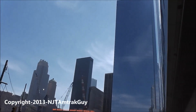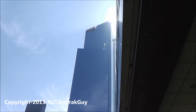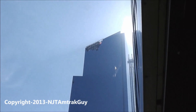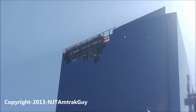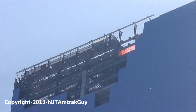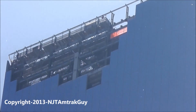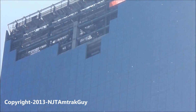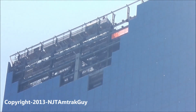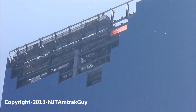Here is Tower 4. I'm standing under the bridge, so I'm not into the sun. Just that small hole needs to be filled up.